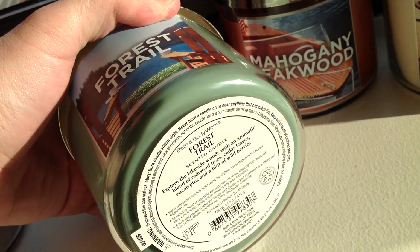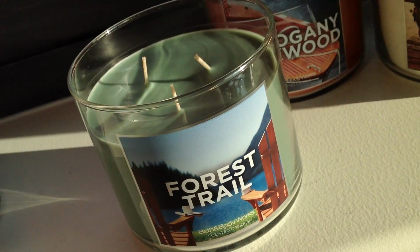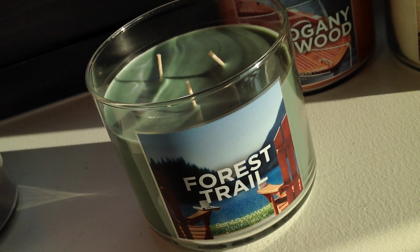What pine do they say is in there? They say, I suppose, the redwood or cedar. I don't know what pine. There's definitely a pine in there. I don't know what exactly it is.